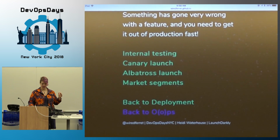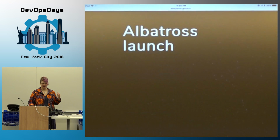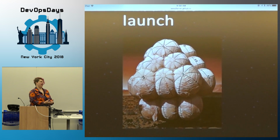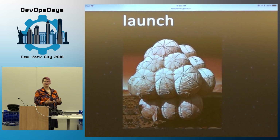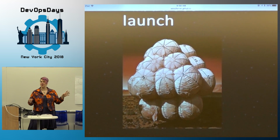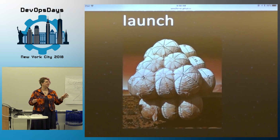Back to oops, or definitely the albatross. Okay, so albatross launches are the opposite of a canary launch. Lots of you know about canary launches where you're like, I'm going to try this new feature with like 5% of my people to make sure it doesn't go sideways.